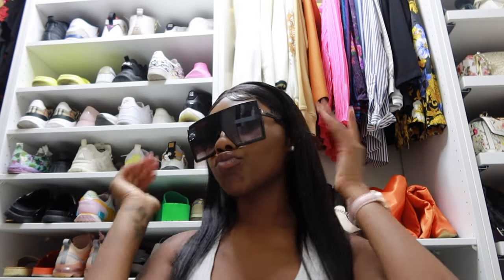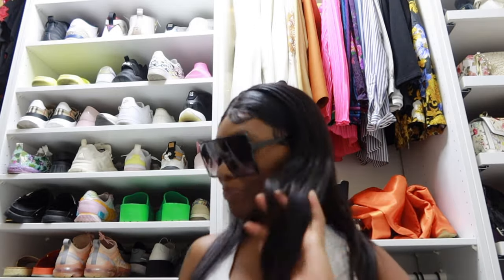Next, we got these, my babies, my day ones, my everyday boys, but they're a little cracked and I haven't worn them in so long. I actually got these for free from a friend who had a boutique. These are my favorite ones. These are the boss vibes.